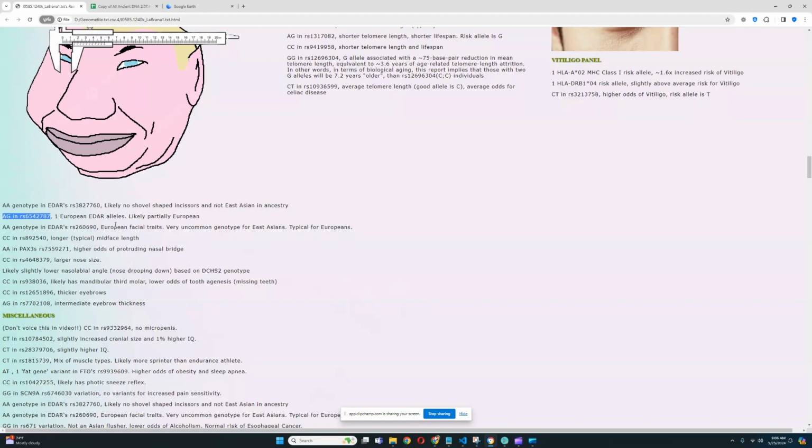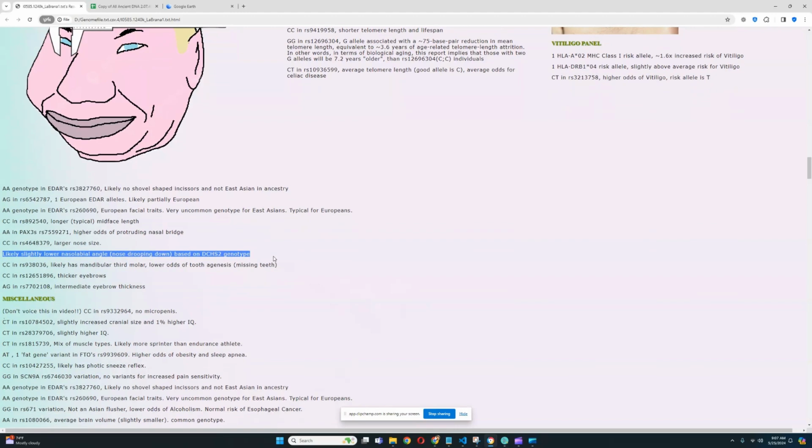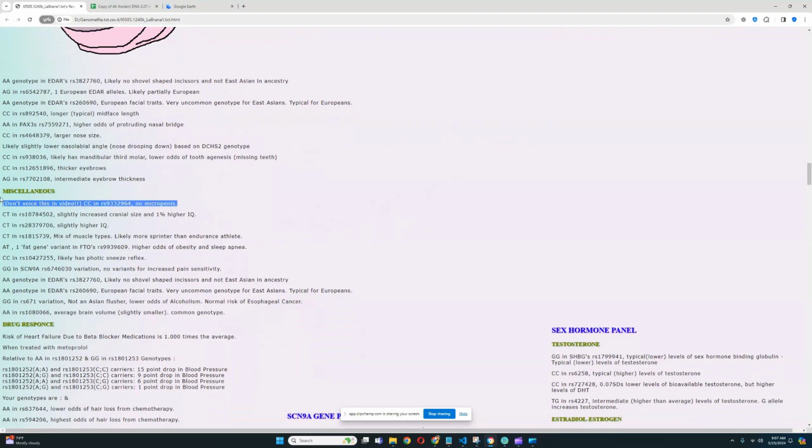It looks like there was some kind of selection among Europeans to select for European variants in EDAR and against the Asiatic variants in EDAR. I'm not sure why that is. He's got higher odds of protruding nasal bridge. He's got longer mid-face length. He's got larger nose size, thicker eyebrows, and a genotype for intermediate eyebrow thickness. He's got lower odds of missing teeth, and he's got nose drooping down. All right. No micropenis, which is really good to see.